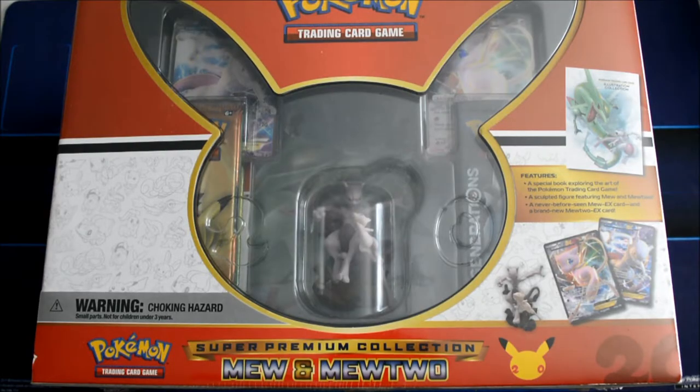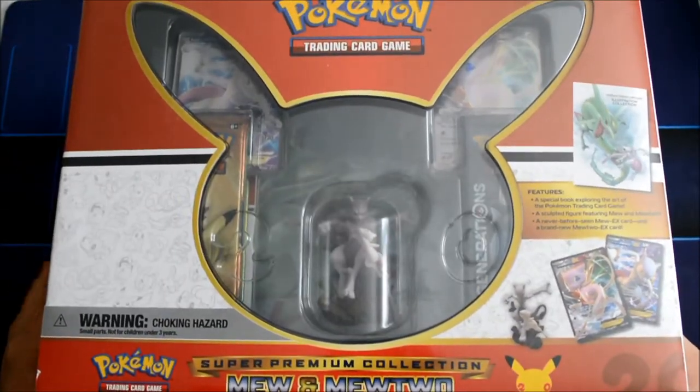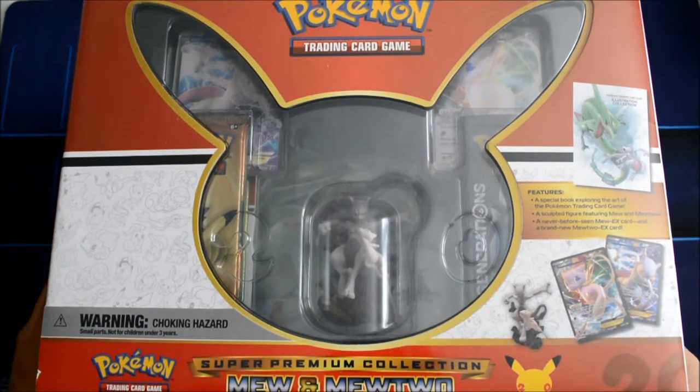What's up, Slide Nation? Welcome back for another Pokemon TCG unboxing. Today we got another Super Premium Collection Mew and Mewtwo box. I can't believe we're opening up two of these guys. These guys are so hard to find, but you guys already know, we got the figurine inside, we got 10 generations packs, we got the Mew and Mewtwo promo, we got the three awesome trainer boxes or whatever that are a little bit bigger than elite trainer boxes. I think that's really cool.